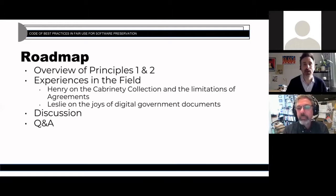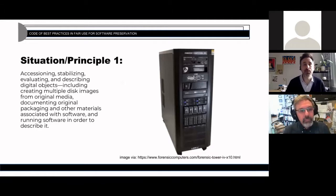So the first thing I want to talk about is the very first principle of the code. And I think we probably mentioned last week that the code overall is structured in a kind of progression, so that each principle follows roughly chronologically a workflow of software preservation, starting with a box of media on your desk and ending with a cyber utopia where everybody can read everything no matter how old it is, right? And so the first principle is getting from box of stuff on your desk to software in your collection, right? Or software that's part of your tool set for managing your collection, as Leslie will talk about later. And so principle one covers accessioning, stabilizing, evaluating, and describing those digital objects, that software objects.